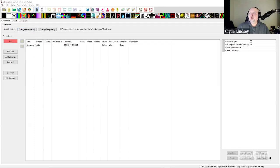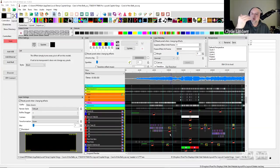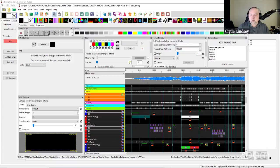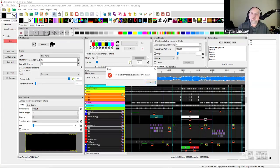You just literally opened up the sequence. There it is. You opened up the sequence in their layout, and it has all of the effects set up exactly the way they saw it the last time they clicked save before packaging the file up. The downside is if you decide, oh, I want to tweak this a little bit, I want to put a fire effect here, I want to put the piano effect here. Here's the problem. Whenever you go to hit save, this is the only downside. You can't save a sequence, and it's in read mode only. So that's the downside of the XSQZ.